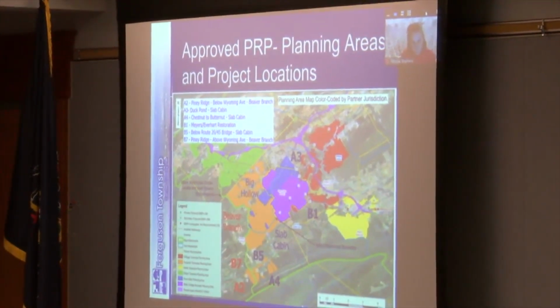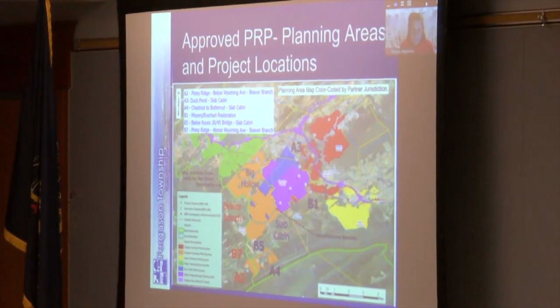The majority of our urban area drains to Big Hollow, with the second most to Slab Cabin, then the small amount to Beaver Branch. Ferguson Township's PRP PCMs are shown on the map, with project names shown in the upper left. Projects beginning with an A are the primary projects that were put forth in the PRP. Projects shown with a B are the secondary projects.